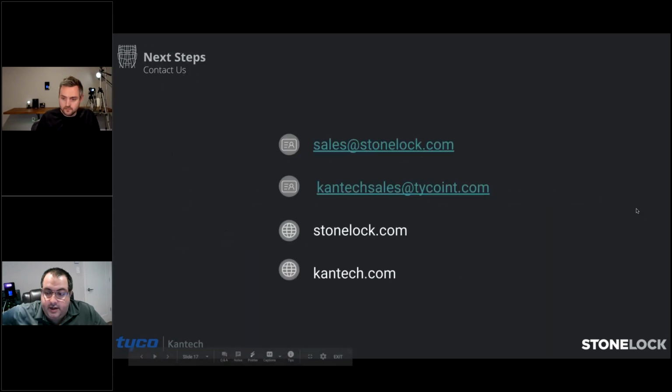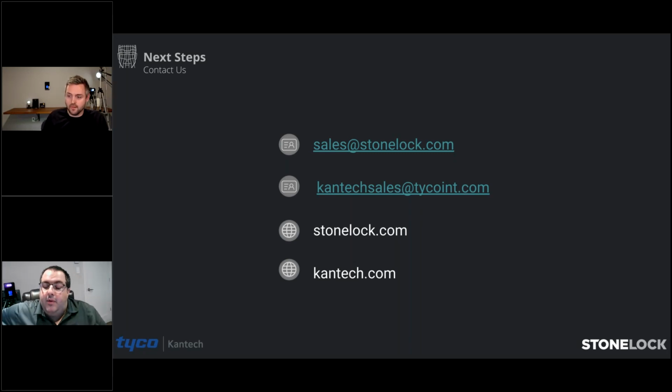And Greg, it's not only 26-bit. Remember, we can do XSF also on this thing, right? So now we have the full card number. Again, we want to go one step further. Why offer part of the card? We want to offer the entire card number through the XSF format. Yep, XSF, and we have a new driver for SSF, which I believe is 79 bits or so. But we can support SSF too. We have that driver preloaded in StoneLock, ready to accept all the Kantech formats.